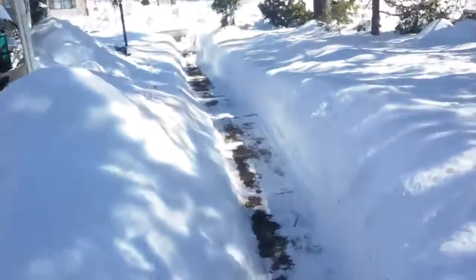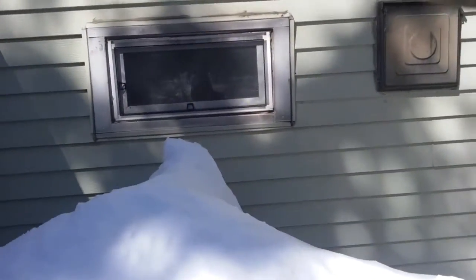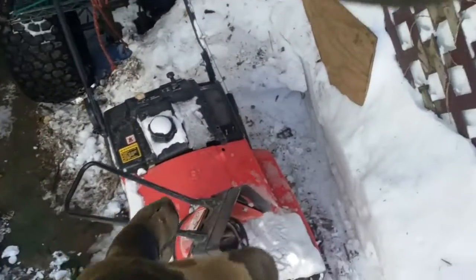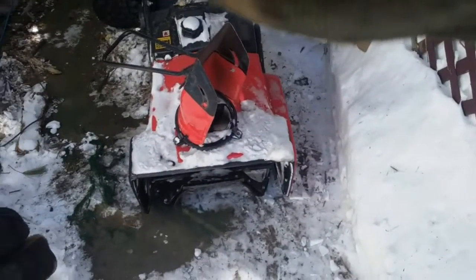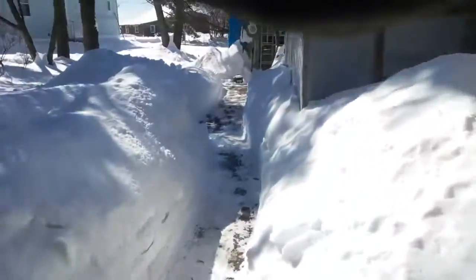Now they're saying there's going to be flood warnings down in town. I can't even get in the greenhouse. I have to shovel. I don't feel like shoveling, but this little snowblower got me through it. Definitely need something bigger than this. And then I got this for nothing. Somebody gave this to me, so it definitely came in handy.